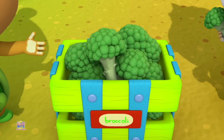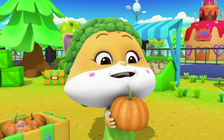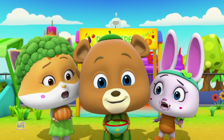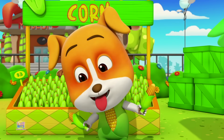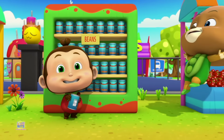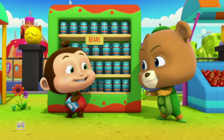It's green. How about a pumpkin? Do they make a pumpkin ice cream? I like greeny green peas. And yellow corn on the cob. Not me. I prefer baked beans. Cause it looks like a big blob.